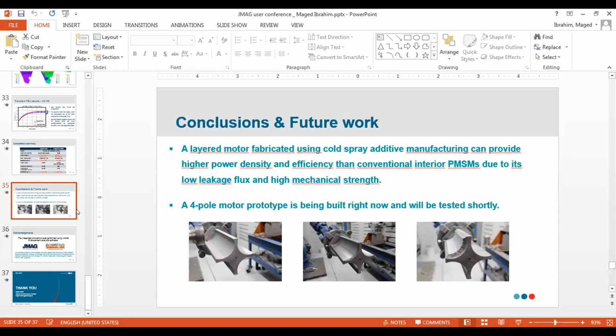Right. Thank you for that. Another question is, will it be possible to replace current permanent magnet motors, PM rotors, with the proposed rotor? Will it be economical?